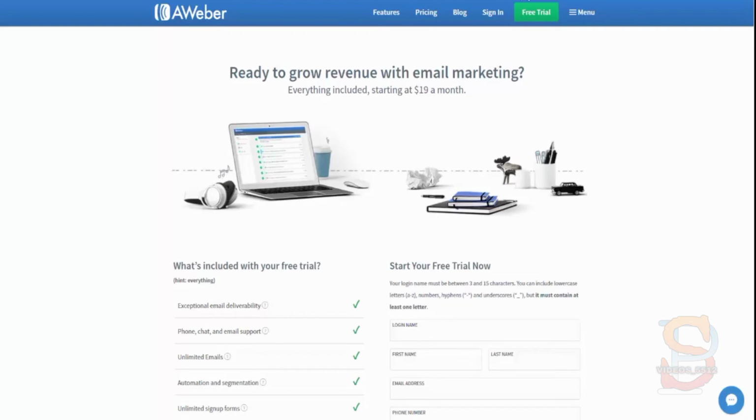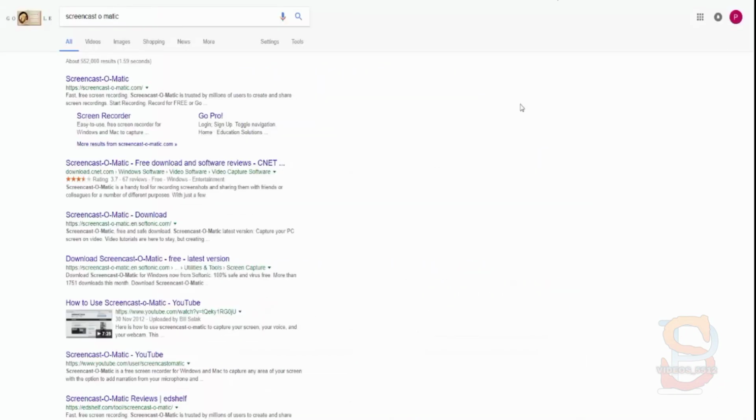Next thing is, if you don't know what to use to create a video, Screencast-O-Matic is completely free. This is a very good piece of software. It's something you can install for free, and it is completely free to use, and I believe you can make a video up to 15 minutes long for free. If you want to upgrade, then you can make your videos a little bit longer, and it's very cheap.